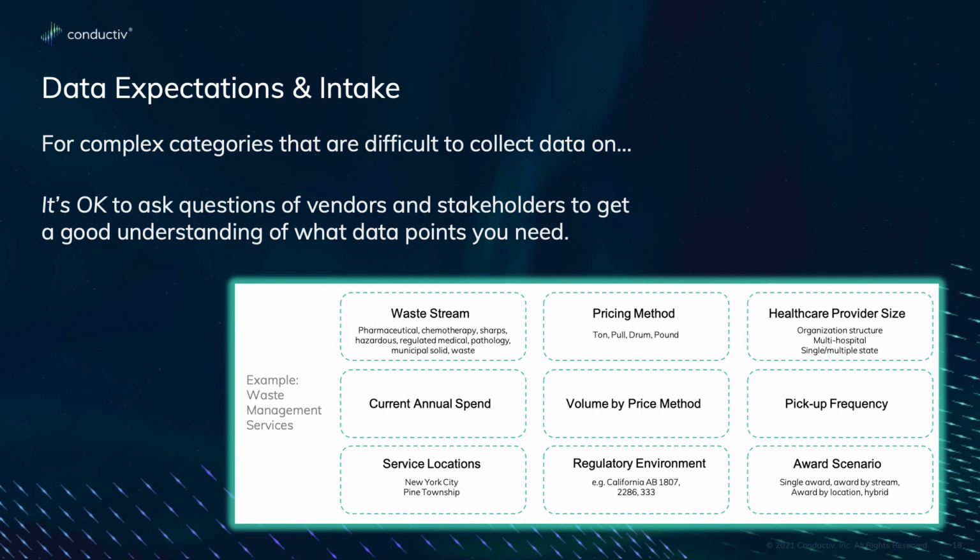And depending on the category, that's something that a lot of our customers and suppliers are having to take into account as well. And it's okay to ask these questions of your stakeholders. What data do we need? It's okay to ask these questions of your vendors, but they may likely only give up the information you request. So you need to know what to ask for.